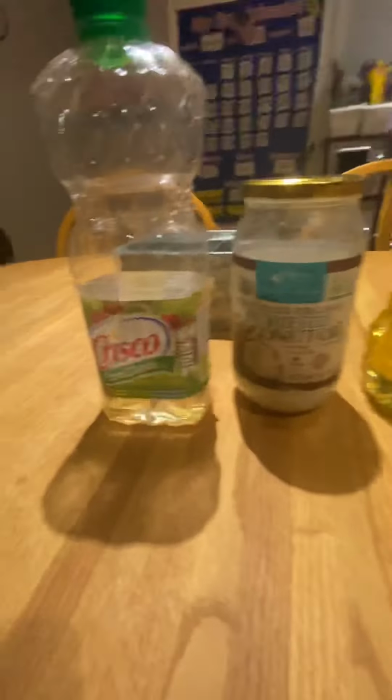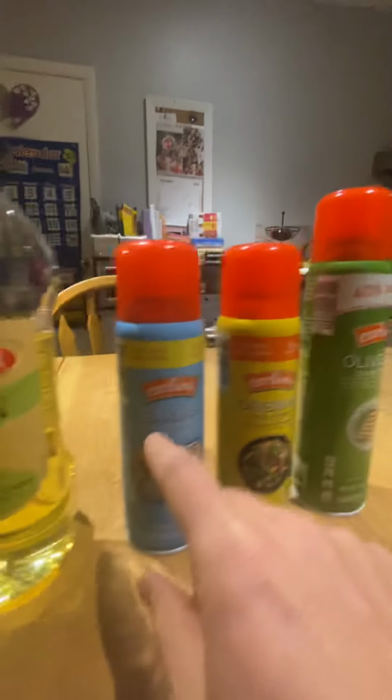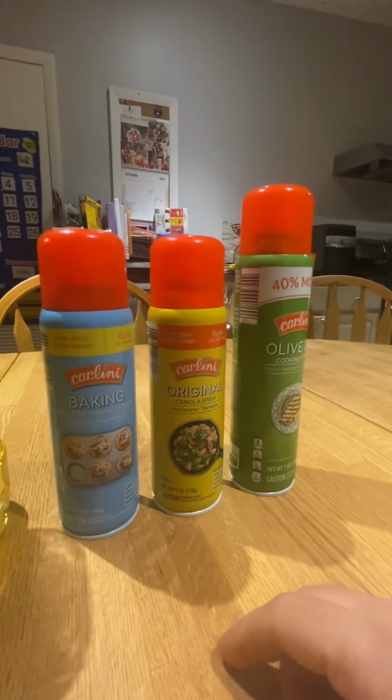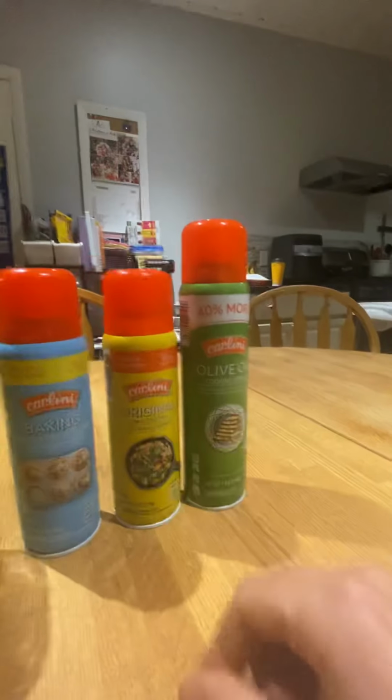Now, there's a lot of different kinds of oils out there, and I picked a few that I have at my house. You've got canola oil, you've got coconut oil, and we've got olive oil, and three different kinds of spray cans of it. This is canola oil, this is vegetable oil, and this is olive oil.